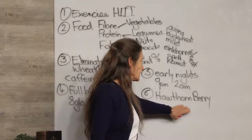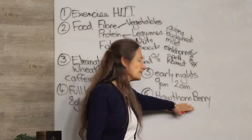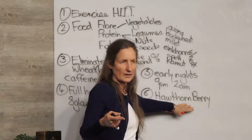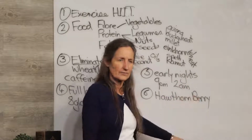And we've seen many people get off their blood pressure medication with the hawthorn berry. It's a very safe herb, so it can be taken in conjunction with the medication. And as the blood pressure comes down, then they can ease off their medication.